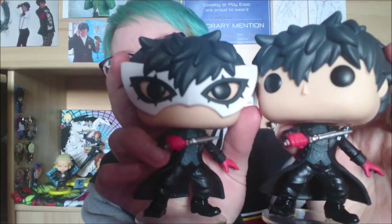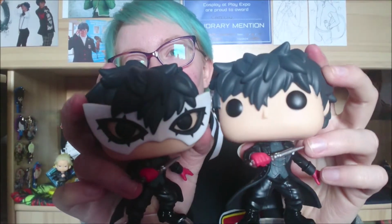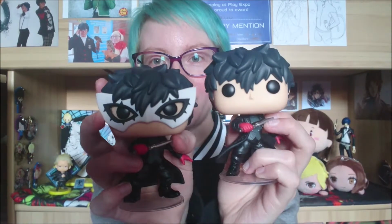It's kind of weird how they are literally the exact same. The only difference being this one has a mask. So it's really, really weird. But, you know, I quite like it. Also, I know it's because this one has a mask, his hair is just slightly different at the front. I guess it's a little technicality there if you want to compare the two of them.